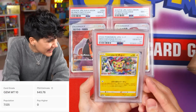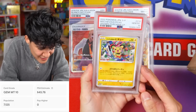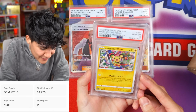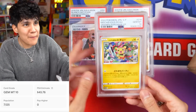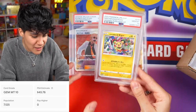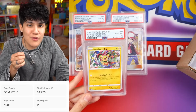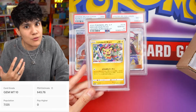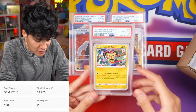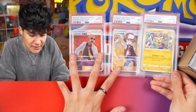Dude, no way. No way. Oh my gosh, the Mischievous Pichu. The Mischievous Pichu Gem Mint 10. Oh, this is awesome. So this one did come from inside of one of those sealed promo packs. I know at the end of our last video, when we were going through some of them, it's very easy to miss stuff through those little cellophane wraps. Like if there's something on the surface of the card, it's sometimes very hard to see through that packaging. So I'm very glad that this one didn't have anything wrong with it that we may have missed.